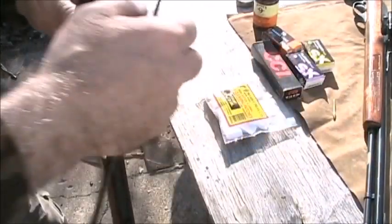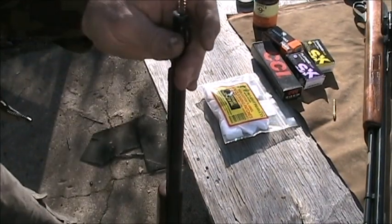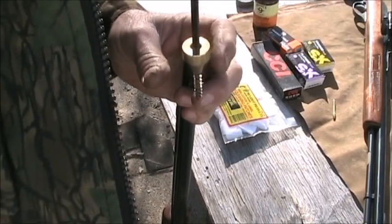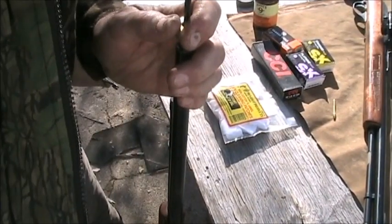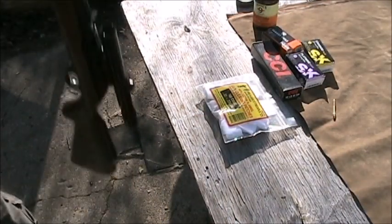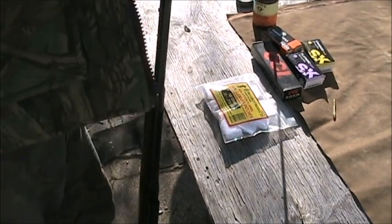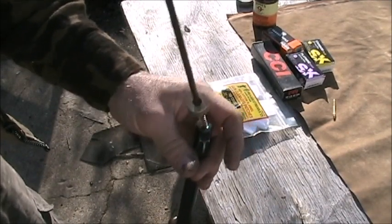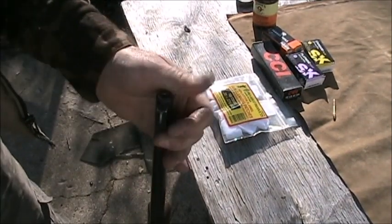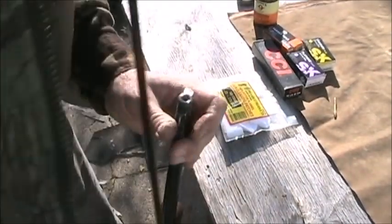Now we're gonna do a couple more passes here with this gun just to make sure everything is loosened up. Okay, one and two. What that solvent does, it actually softens all the lead and powder fouling. It sometimes gets quite hard inside the barrel. I can see some of it coming out already.